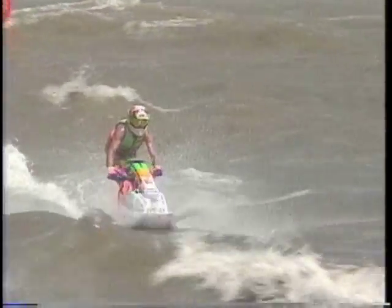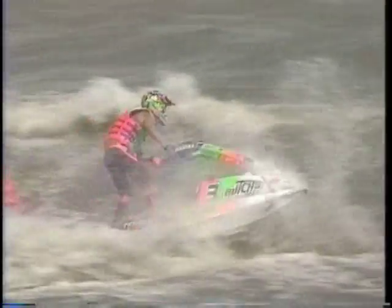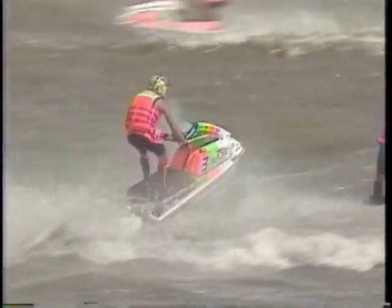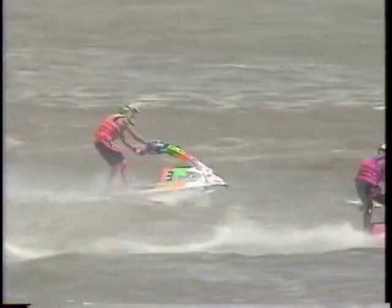Let's take a look at how rough the water is. Just look at what they have to contend with besides the slower riders. And the course itself, it is so unpredictable. Just appears to be no rhythm to the waves whatsoever. The riders are having to pick and choose lines, switch back and forth, looking for a break here and there.